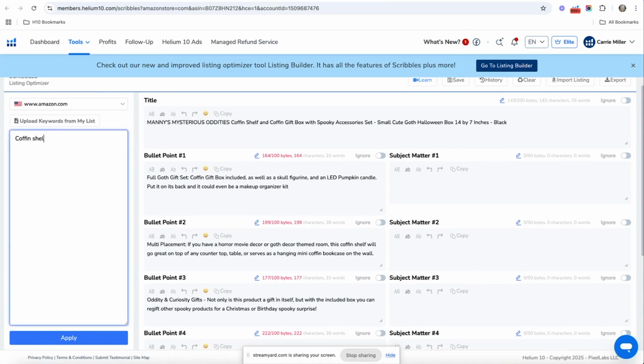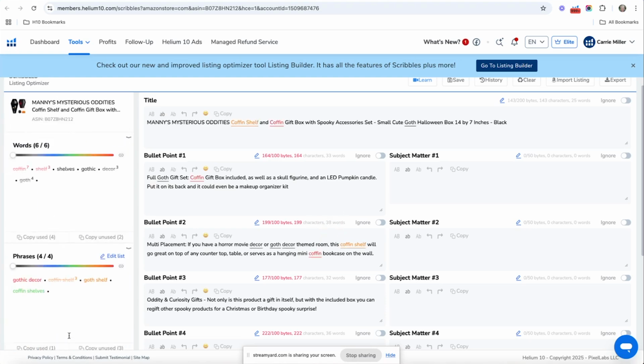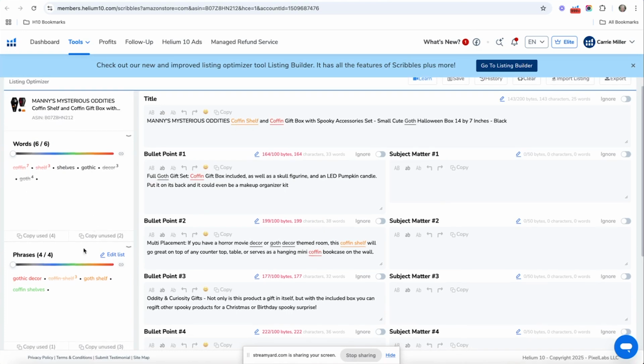So for example, coffin shelf, or coffin shelves, Gothic decor, goth shelf. Okay, so we're going to see where they have those keywords. So you can see that it was crossed out here. So it looks like they're not using Gothic decor. This is actually our listing, but say this is our competitor. We say, oh, there's no Gothic decor in that listing. Goth shelf is not in there, and coffin shelves. So in those exact phrase forms, but you do have coffin, shelf, and decor needs to have Gothic shelves in there, but goth is also in there.